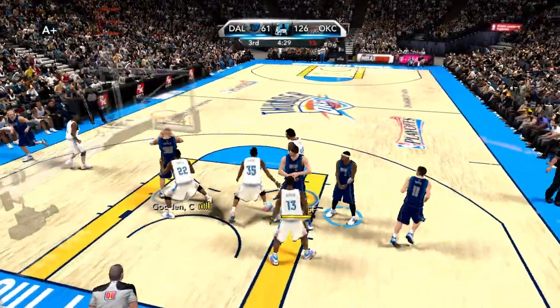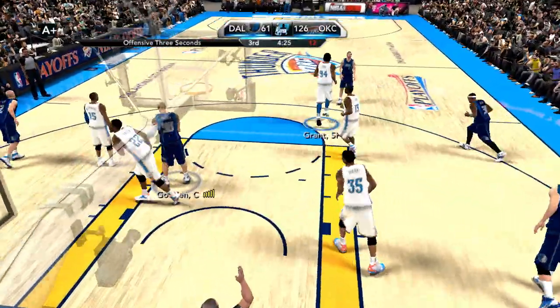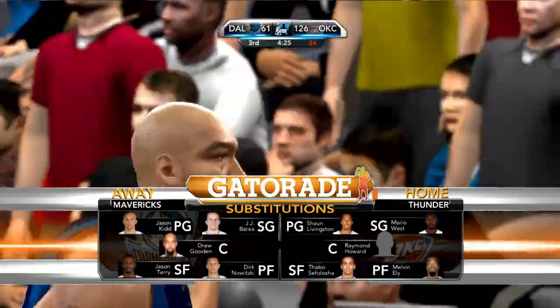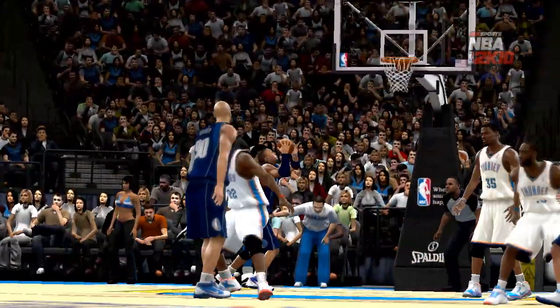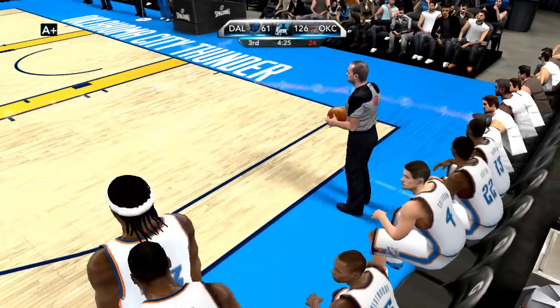Down low. Gooden was camped in the lane there, and he gets the 3-second call. Some changes for the Thunder. Marion having a dominant impact in this game. He's really in the zone and is racking up the points in bunches. He certainly has. He's getting all the looks he wants and is finishing his chances. They need to do something to get him out of his rhythm before it's too late.